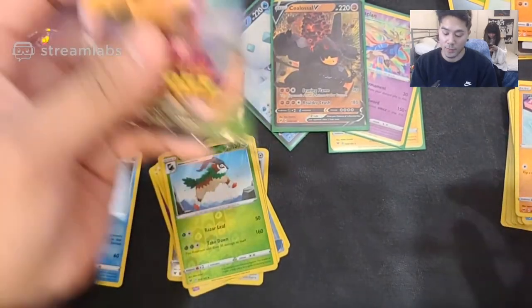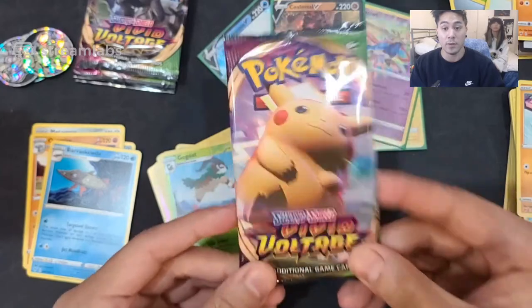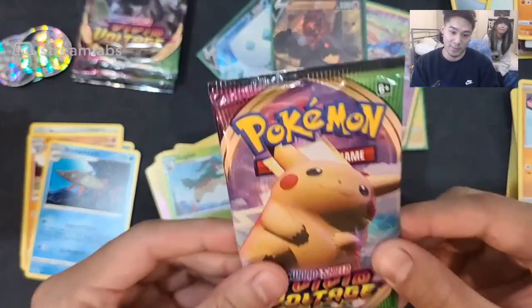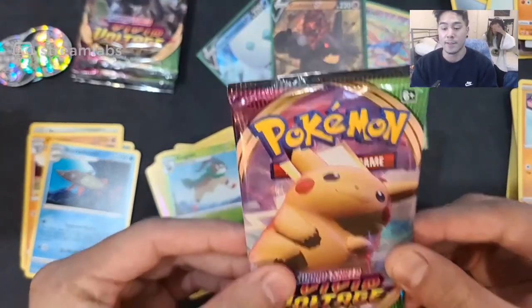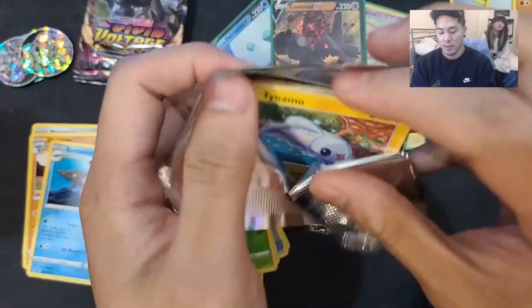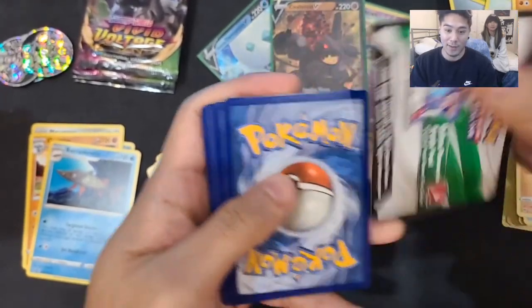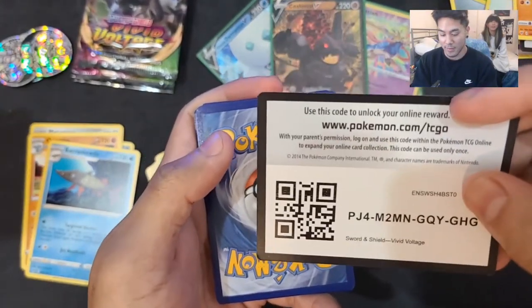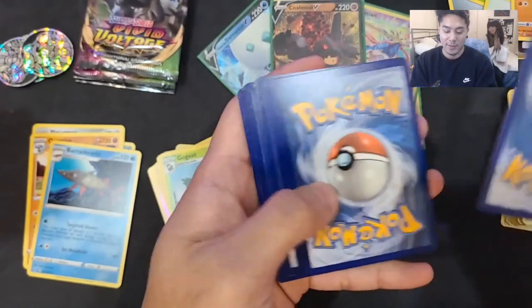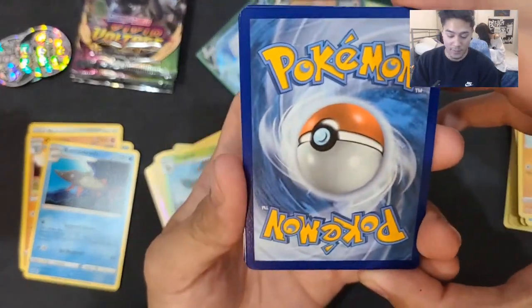Alright, so we got the Pikachu over here. I feel it right here, guys. We're gonna pull out the full art Pikachu. Watch. Give me all the luck in the chat, please. Send it my way. Might be it, guys. I have a really great feeling about this pack. Okay. 2, 3, 4. Good luck, babe. The centering in the back looks amazing.